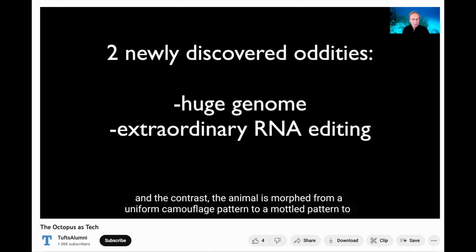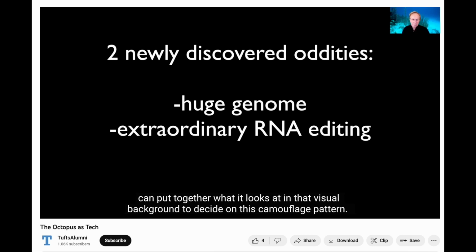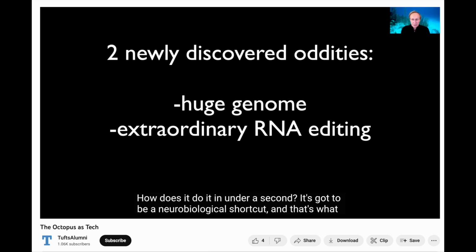Now, two discoveries recently about the cephalopods are at play here. One is that their genomes have been done just recently, and their genomes are absolutely enormous. That is a big unexpected feature. And the genome is loaded with things for the nervous system. That's not unexpected.